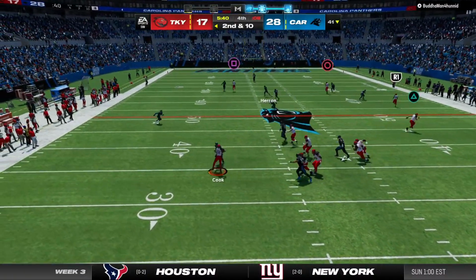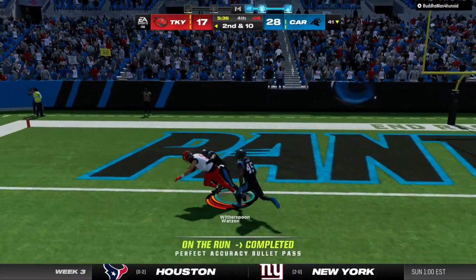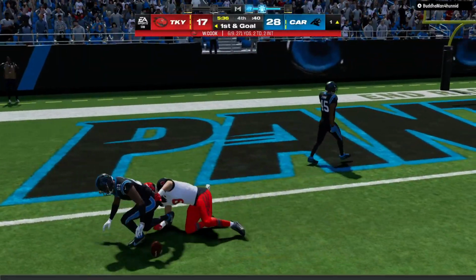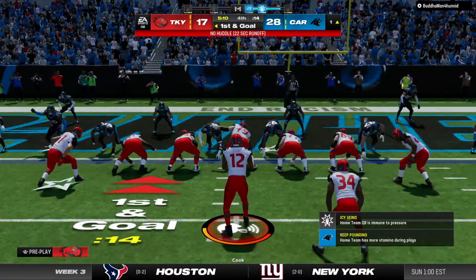To throw again. Cook steps away to his left. He's going to launch this deep for Watson. And this is taken in at the 5. It's a big play there. 58 yards.